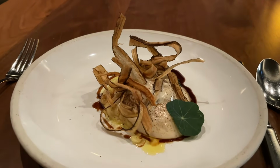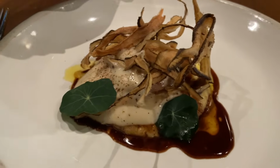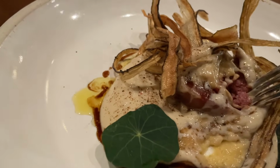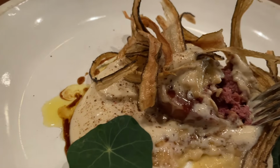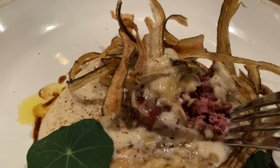The next dish was personally not my favorite just because I'm not a huge fan of gamey meat. It's the game à la Royale in a foie gras sauce. It was topped with crispy salsify, which is an edible European plant of the daisy family, in case you are wondering, because I personally had no idea.